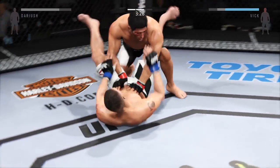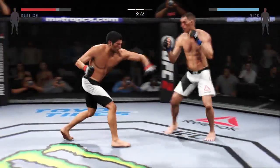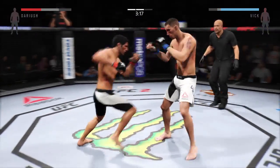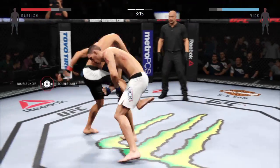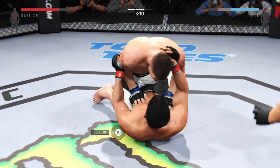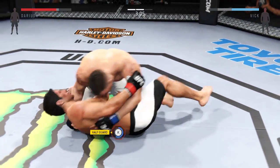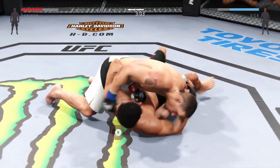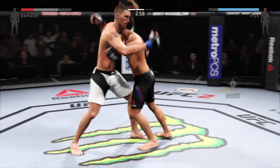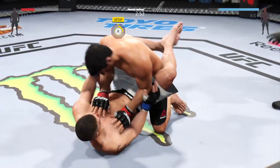Solid shot with the left by Vick. He's back up. He just whips that punch. Big shots to the body. Looking for that head kick. He's able to complete the single. He's got him inside control. Excellent movement here on the ground. Trying to take him down again.